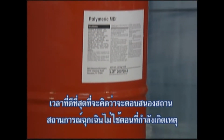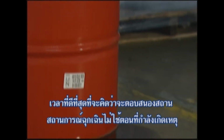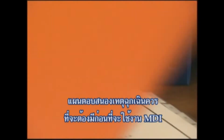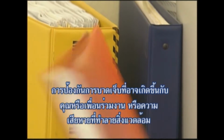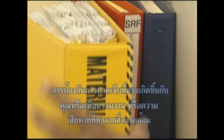The best time to think about how to respond to an emergency situation is not when the emergency is taking place. An emergency response plan must be in place before handling MDI. The emergency response plan will give you the information you need to control the release of MDI, prevent injury to yourself or your coworkers, or damage to the environment.